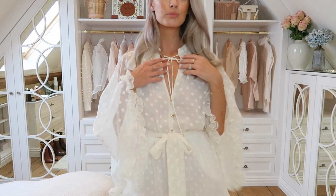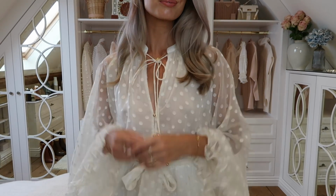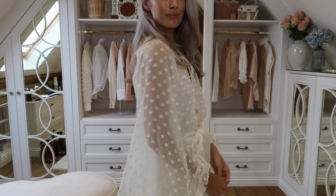Like the previous white one that I showed you, I take this on so many summer holidays. I love the sheer fabric. The sleeves are like actual angel wing sleeves. It's a really different and unusual dress. Probably one of my most worn Zimmermann pieces. I think the polka dots are so fun.